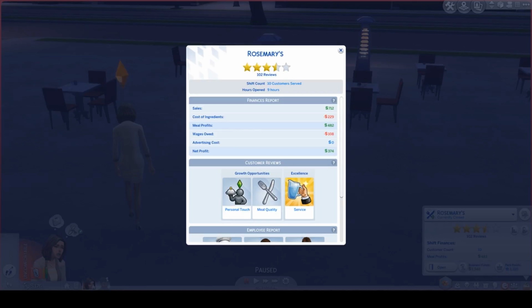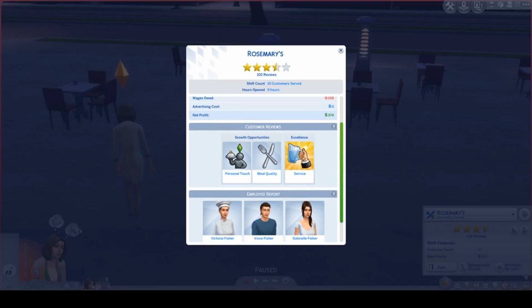Sales were 712 simoleons. Cost of ingredients is 229. Meal profit 482. Wages owed 108. Advertising, we didn't advertise yet, so that was 0 simoleons. And net profit was 374 simoleons.